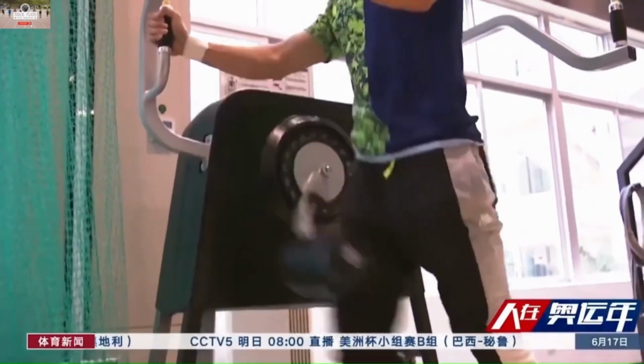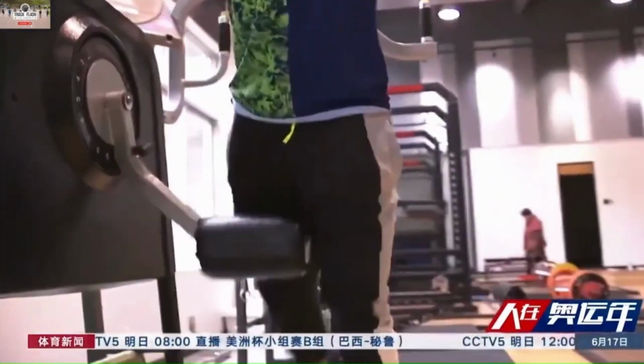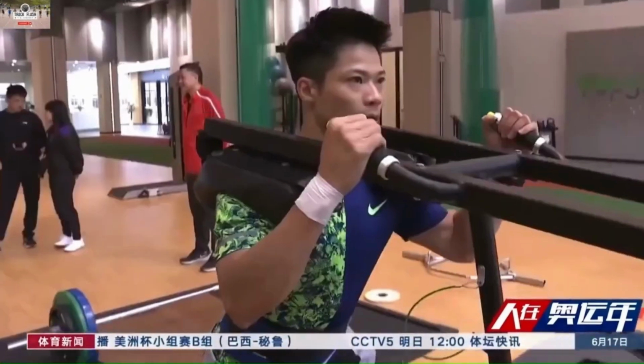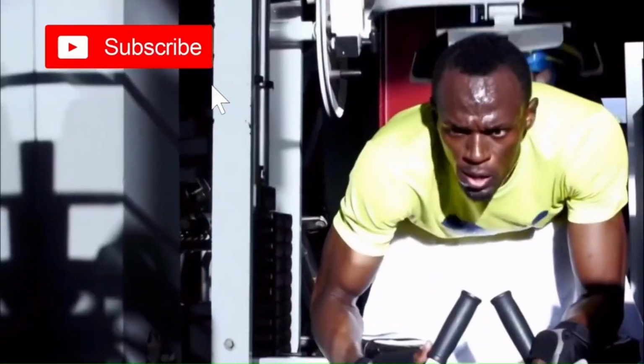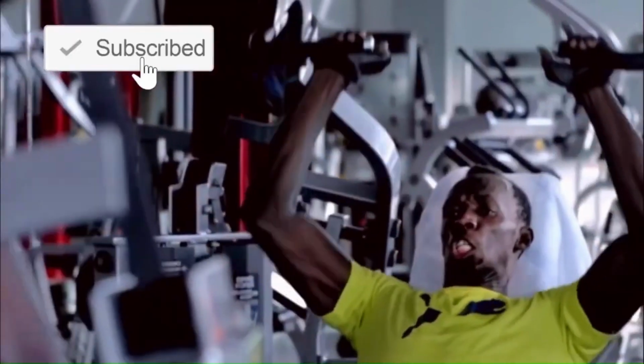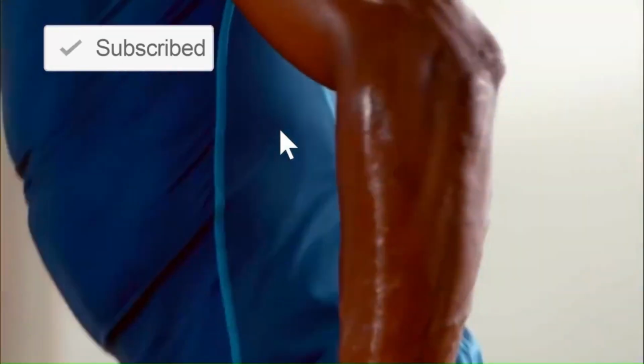Whether you're a seasoned sprinter or just starting on your athletic journey, these insights are tailored to elevate your speed game. So, lace up those shoes, hit that play button, and let's sprint into a session packed with knowledge and power. This is Track Flash, and today, we're unlocking the science of speed.